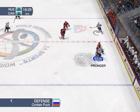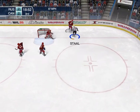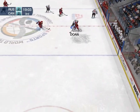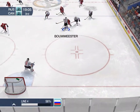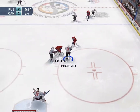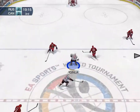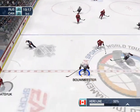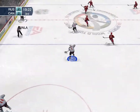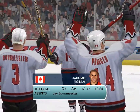Up to Stahl. Iginla has seen his penalty expire, meaning his team's no longer shorthanded. He intercepts it. Now he passes the puck to Datsyuk. It's 2-on-1. We're down to the final minute of the third. To Frolov. Fired it. Brodeur slams the door shut. Good stick there as he poked the puck away. To Pavel Datsyuk. Now a pass up to Iginla. Here he scores. Jerome Iginla.